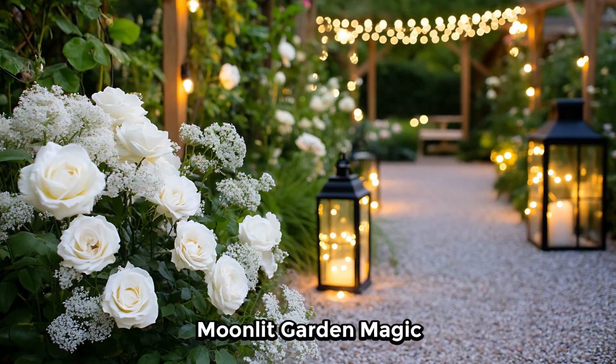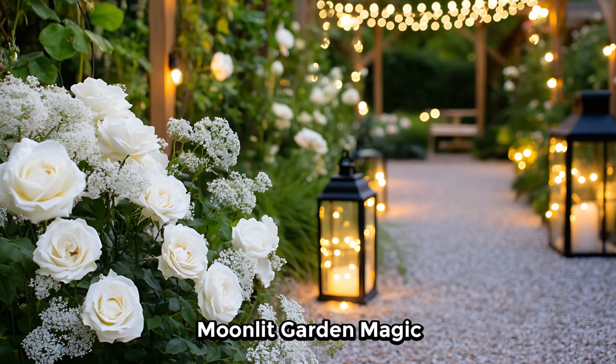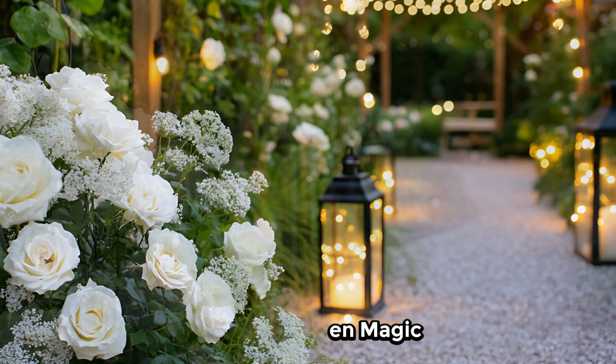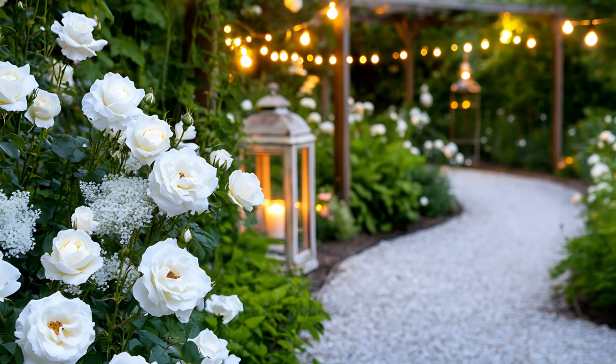An English garden takes on a whole new level of enchantment when the sun sets and the moon rises. The soft glow of moonlight highlights the silvery hues of plants like lamb's ear, dusty miller, and white roses, creating a serene and ethereal atmosphere.